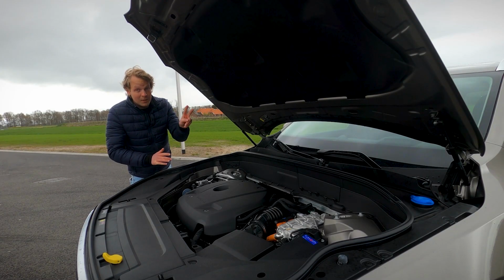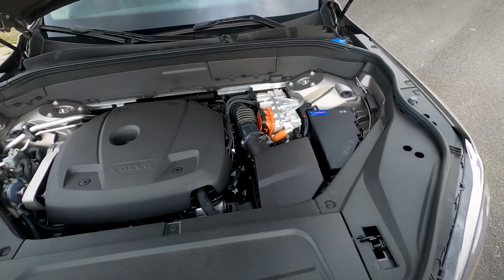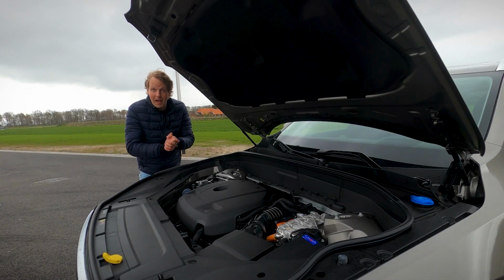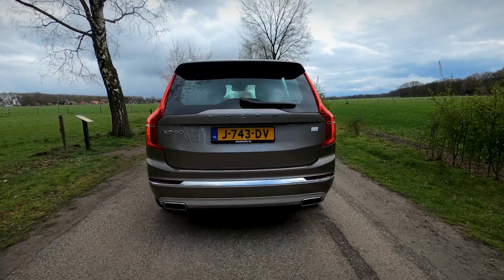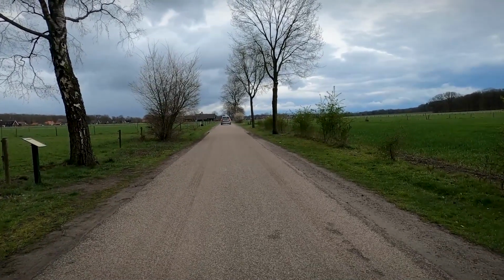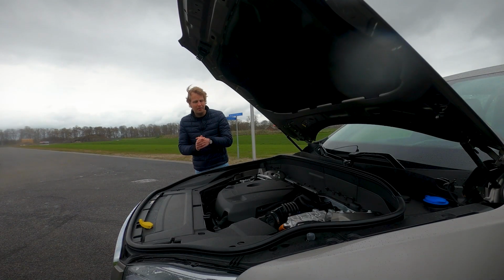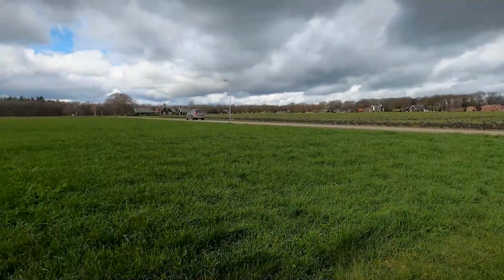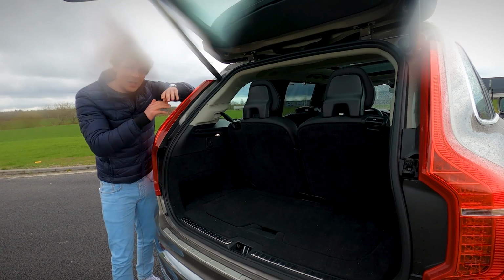The petrol engine is a 2-liter 4-cylinder that produces 303 horsepower, and together with the electric motor, the total system output is 390 horsepower. So that's definitely not bad. And 0 to 100 kilometers an hour only takes 5.8 seconds. So the car has a lot of horsepower, but because Volvo is all about safety, this car is not going to outrun a lot of cars on the German Autobahn, because the top speed is limited to 180 kilometers an hour.